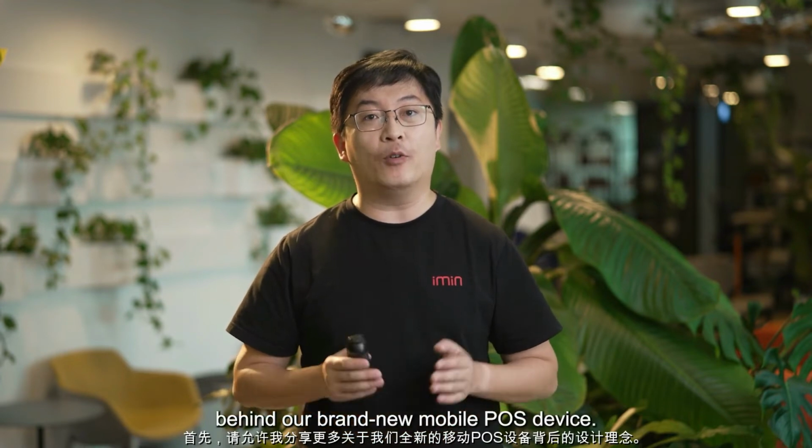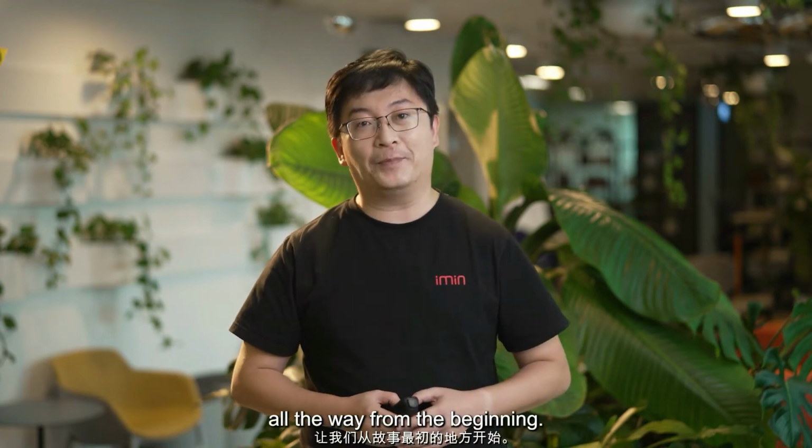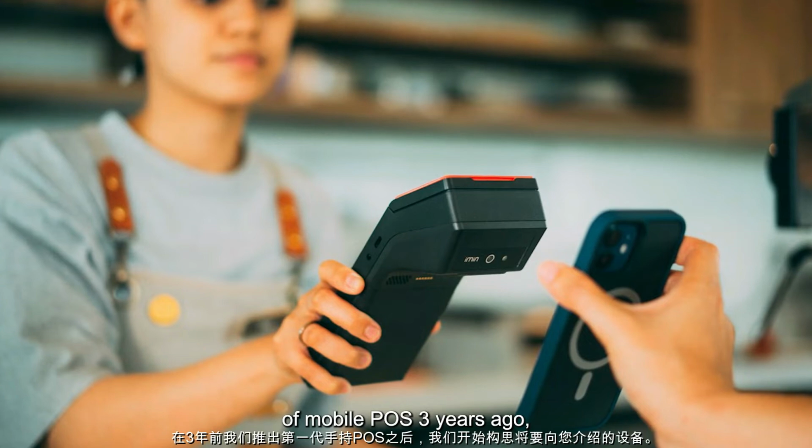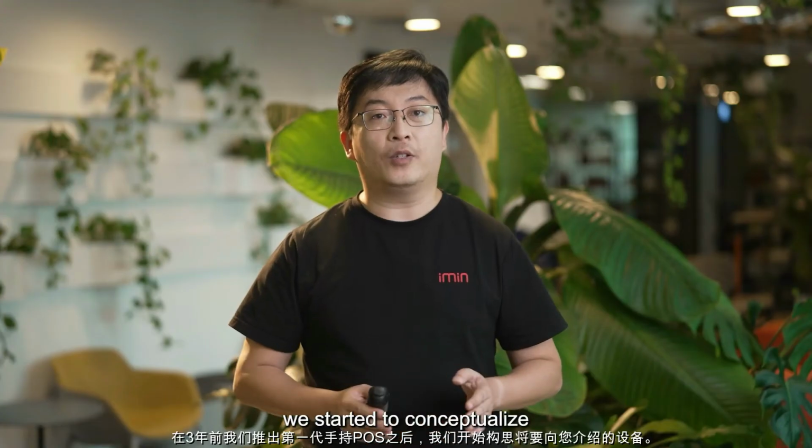Allow me to begin by first sharing more about the design philosophy behind our brand new mobile POS device. Let's start all the way from the beginning. After we launched our first generation of mobile POS 3 years ago, we started to conceptualize the design of the device I'm about to introduce to you.